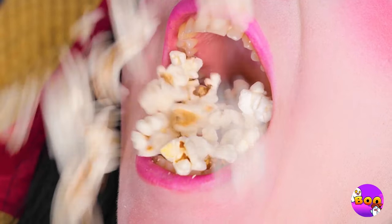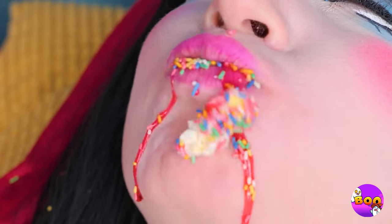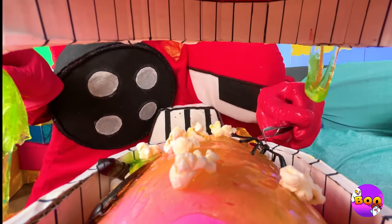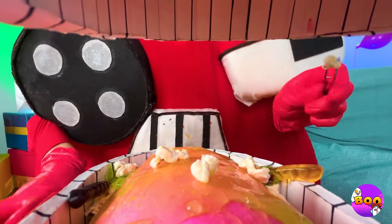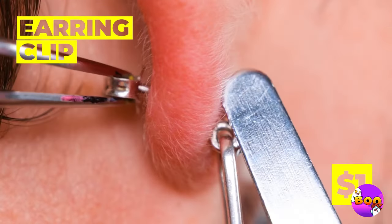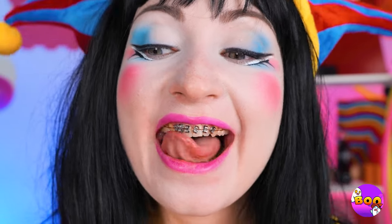Time for a snack break. Salty and sweet. Just don't forget to chew and keep everything inside your mouth. Let's take a look inside. Ooh, someone's due for a cleaning. Start with a little tongue scraping. Now you can taste again. While we're here, why don't we fix you up some braces? Now your smile's extra shiny.